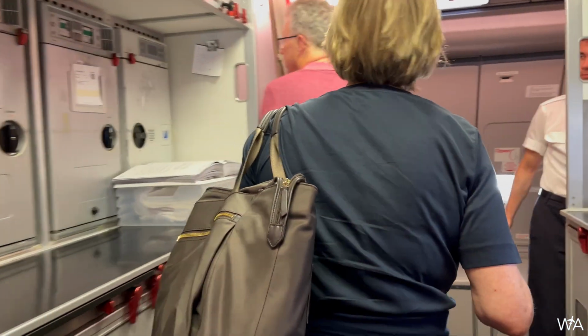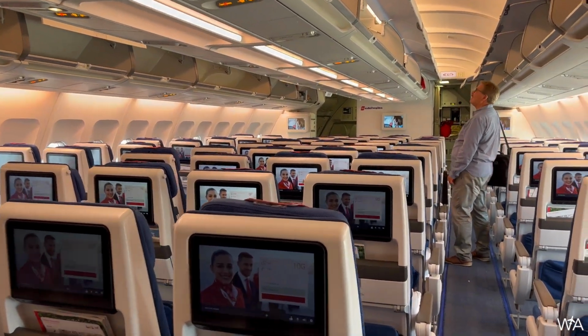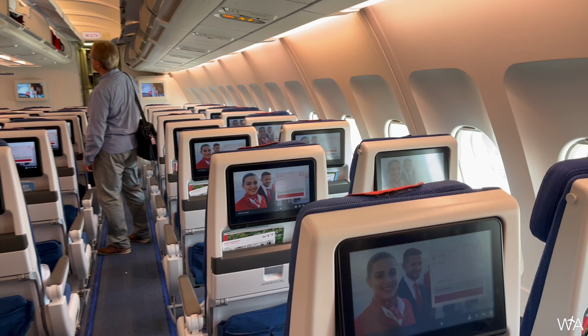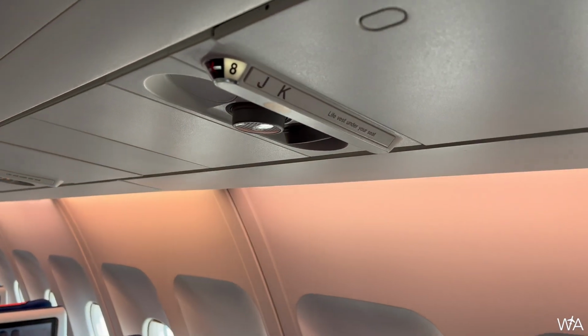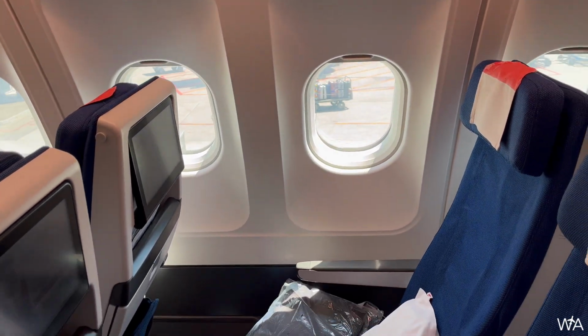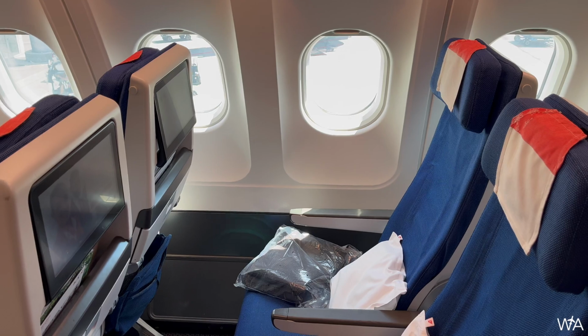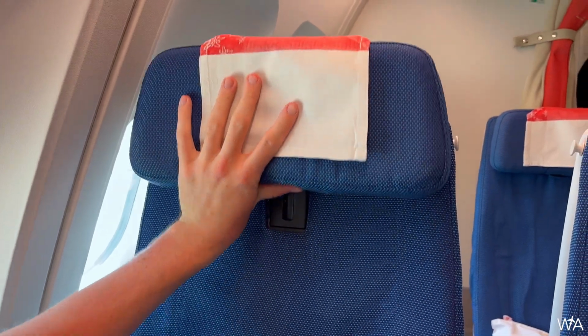Stepping on board and turning left from the entry door, we find ourselves in the relatively small and intimate Economy Max cabin. This cabin has 10 rows with seats in a 2-4-2 configuration, the same configuration that you'll find back in economy class. I'm booked in seat 8K for this flight, which is a window seat on the right side of the plane.